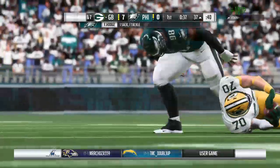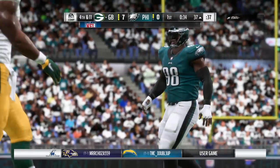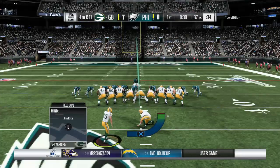Under pressure again, and down he goes again. Okay, was it a breakdown in protection? Did the running back not pick him up? What does it really matter? Sometimes it's just a great play made by the defense. Big-time sack.